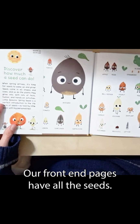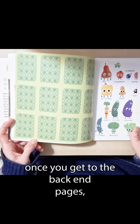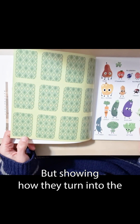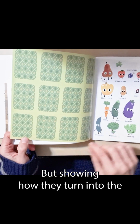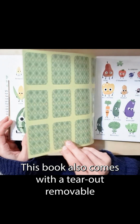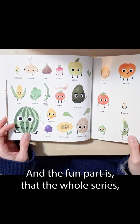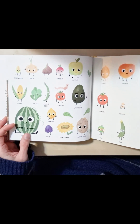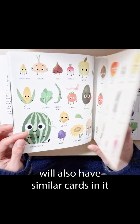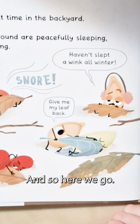Our front end pages have all the seeds, and a little surprise, once you get to the back end pages, you have all the seeds in the same spots, but showing how they turn into what plants or fruit they grow into. This book also comes with a tear out, removable kind of a memory game. And the fun part is that in the whole series, all the memory game backs are the same. So the next book in the series will also have similar cards in it if you want to expand the pack. And so here we go.